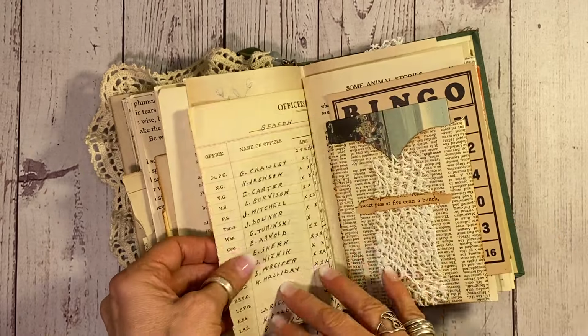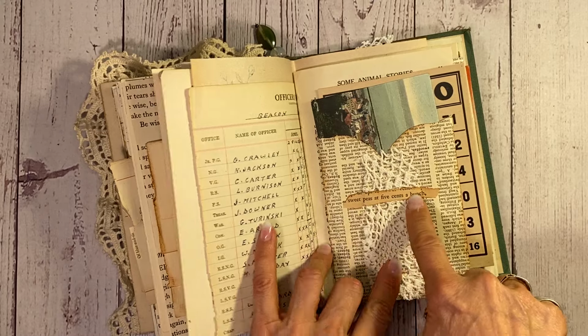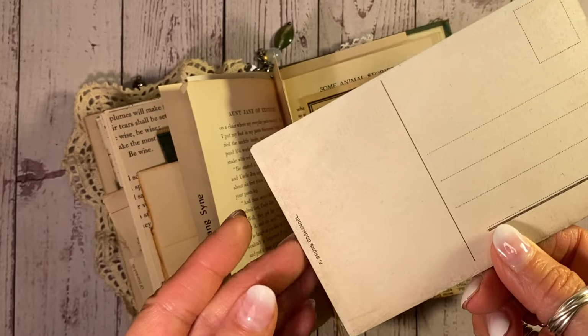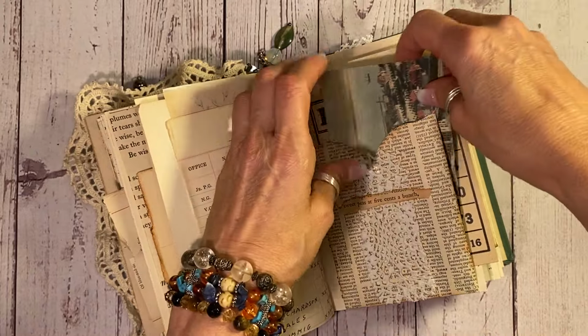1976, this is a vintage attendance sheet from the Beacon Lodge. Sweet pea at 5 cents a bunch. Just love it. I pulled that from an antique book. And this beautiful, beautiful antique postcard here. There was no date on it, but when I Googled it, I got early 1900s.